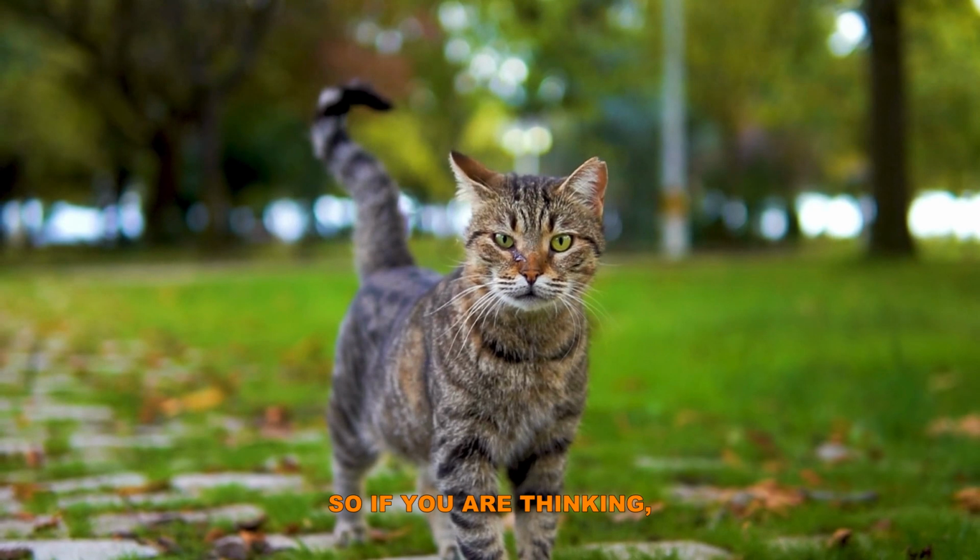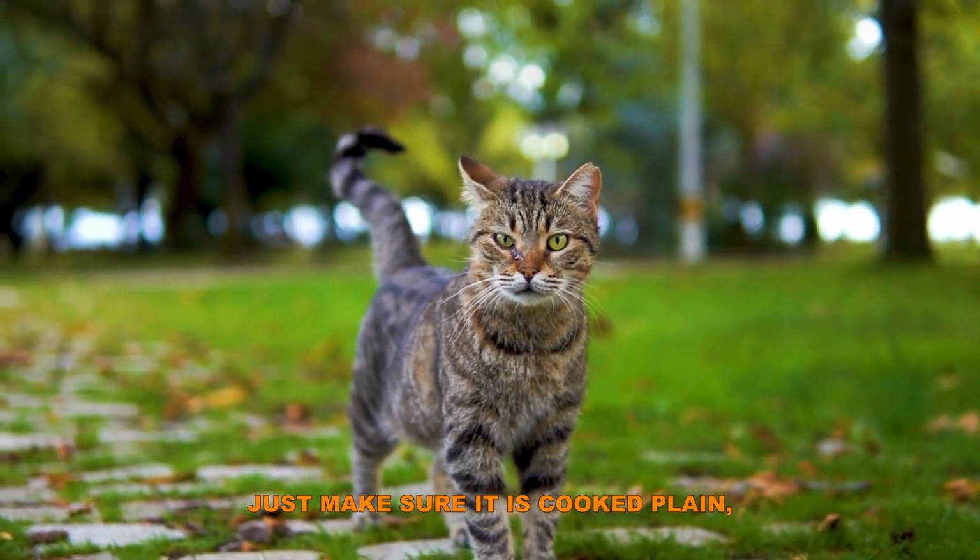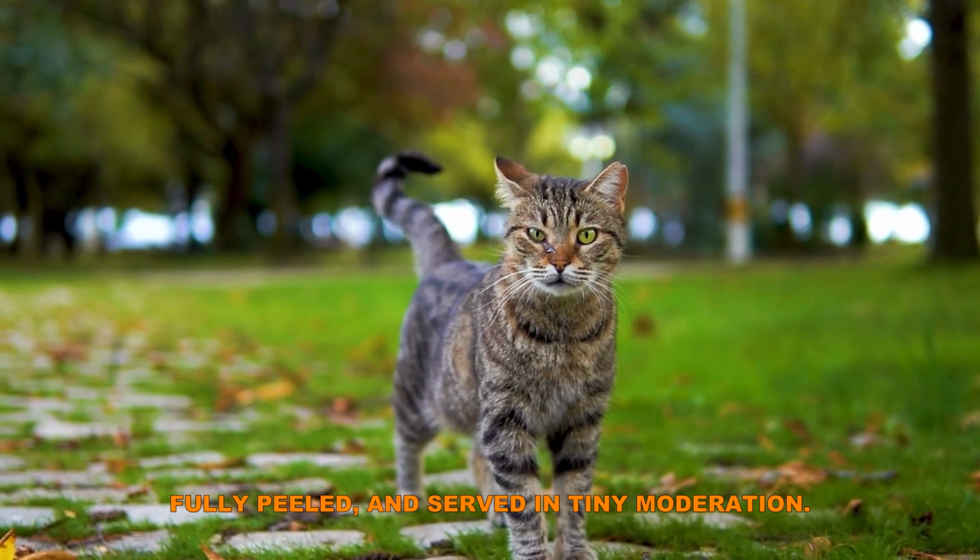So if you are thinking, can I give my cat shrimp? Just make sure it is cooked plain, fully peeled, and served in tiny moderation.